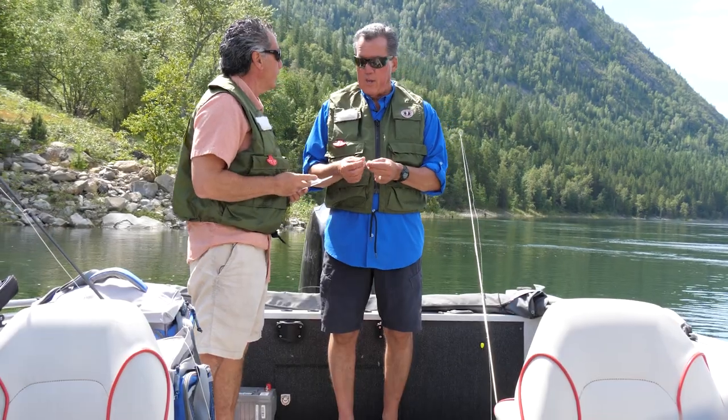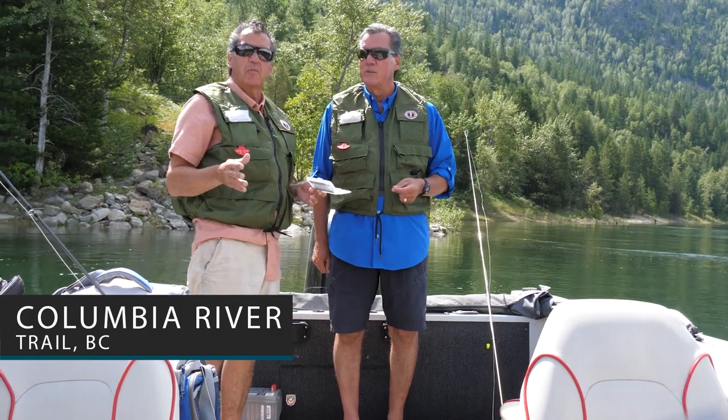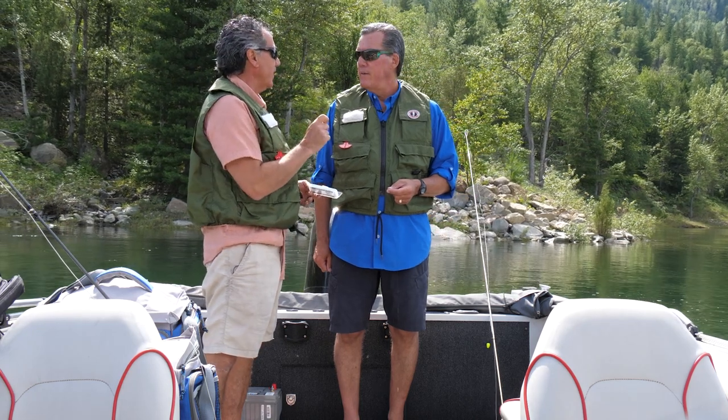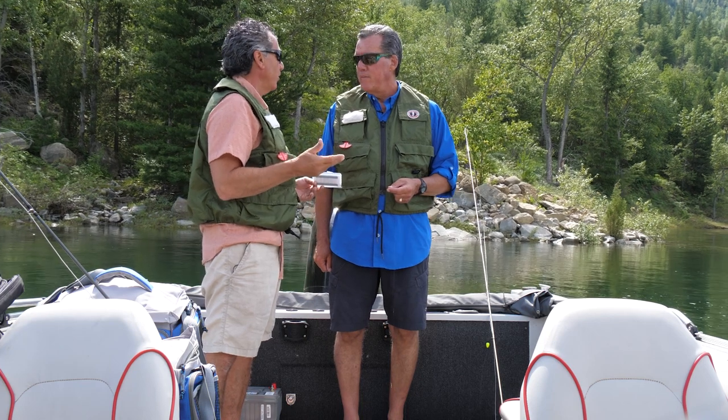All right. All about the caddis today. Prime time on the Columbia is always in July. July is always ideal for the caddis. Now, the caddis here can vary. They can be real small, like 18s, little guys, or the ones we're hopefully going to have today, size 14, size 12. So something big.